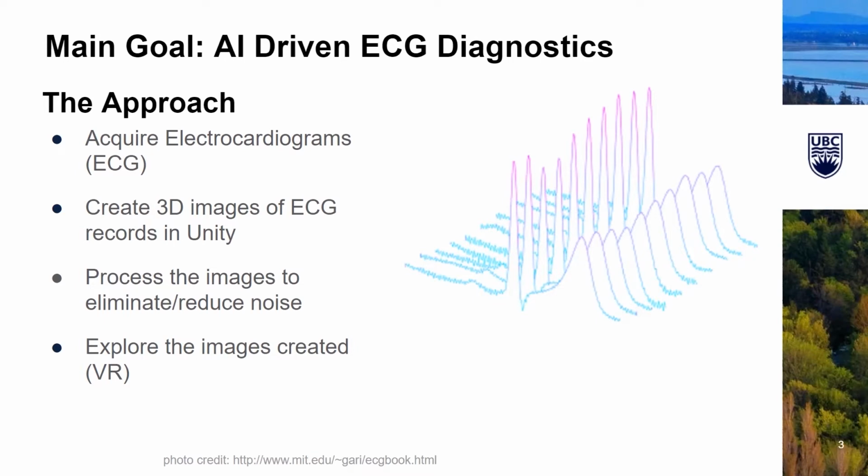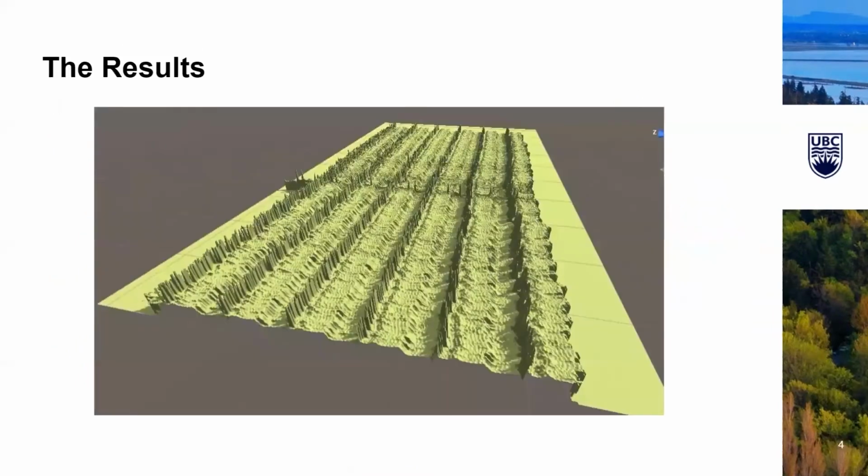The main goal of this project is to develop a data-driven ECG diagnostic tool using machine learning for cardiologists. Here is the approach we are using. First, we convert the 1D ECG data to a 2D image, and then import the 2D image into Unity to become a 3D terrain. All the pink peaks and the purple valleys will be aligned in the 3D image. We will see the picture displayed in Unity later. After that, we process the image to eliminate and reduce the noise and create an interaction platform under the VR environment.